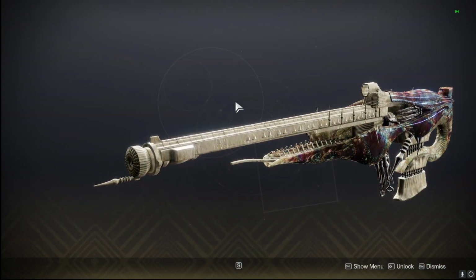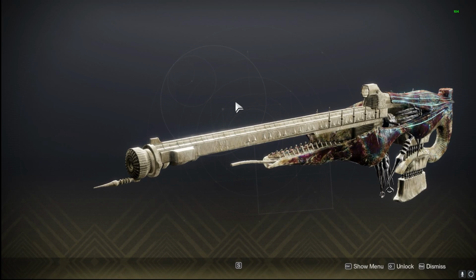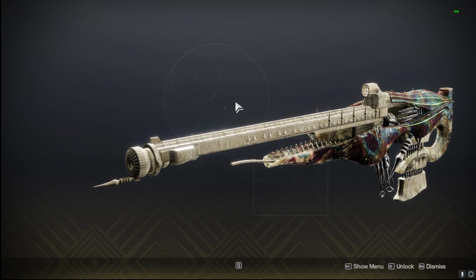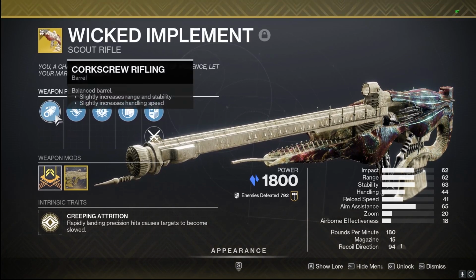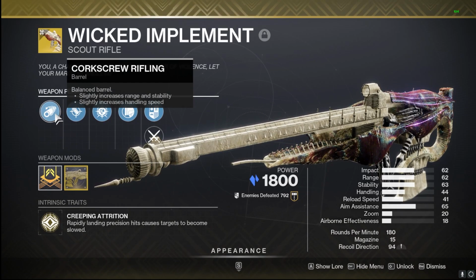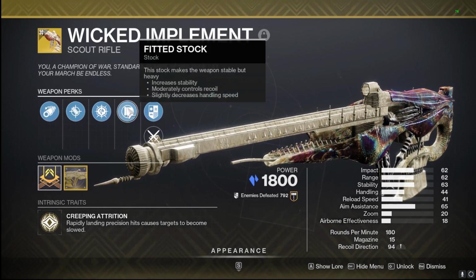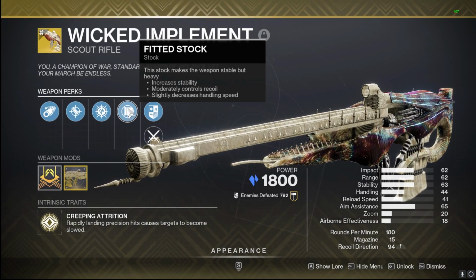So right here is the Wicked Implement. It does look very good, a very good aesthetic in my opinion, one of the best looking exotics that we have got. Now, for the exotic perks and weapon perks on this, we're going to have Corkscrew for range, stability and handling, Accurized for that increased range with Fitted Stock for stability, recoil control with a little less handling.